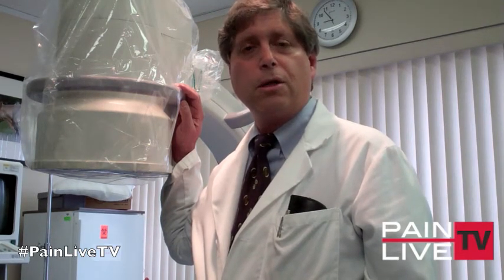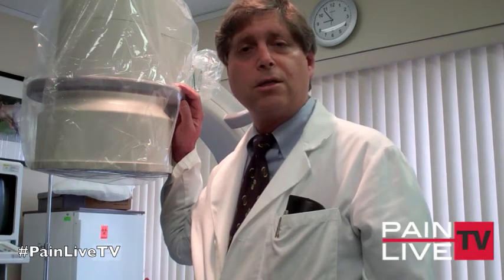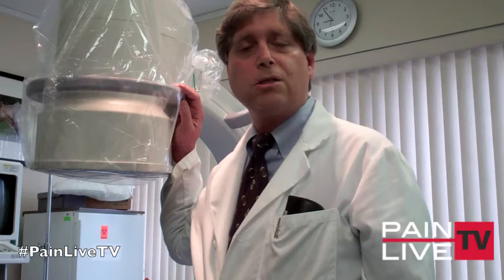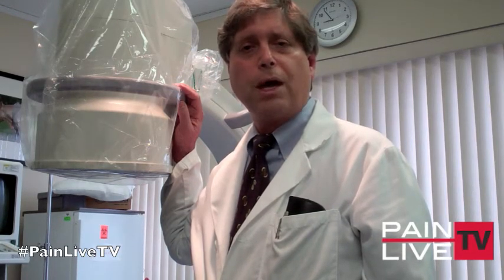So the treatment that we use is prolotherapy, and what that does is it stimulates the ligaments and capsules around the joints, that attracts stem cells and platelets to the area and growth factors that make new collagen to stabilize the joint if it's causing lower back pain.